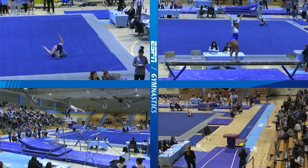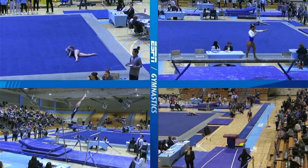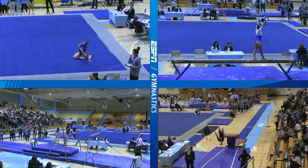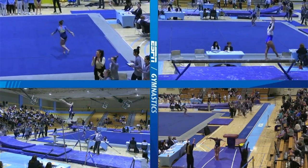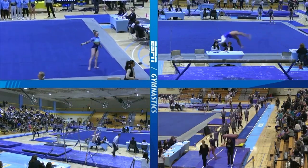Getting things underway for Yale on the bars is Lauren Holt. And on the vault for UNH, a great Lachenko full from Ann Chalman. She's really had a good day today.